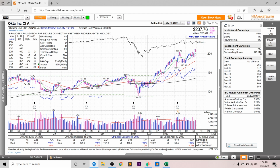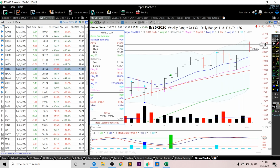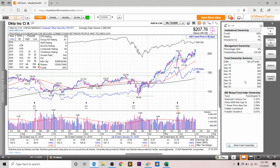Looking at the fund ownership, you can see it's tripled just about the past few years, and you've got 5 high-quality funds investing into this stock. And looking at the chart, you can see that pretty much the RS rating is right at all-time highs, the overall rating is a 95, and it just peaked above the pivot of 205.71 last week. So looking at the chart in TC2000, the entry point that I would use is a move above these highs at around 212.02 for a more short-term swing trading setup. So that is my plan for Octa. And next up, we've got Teladoc.